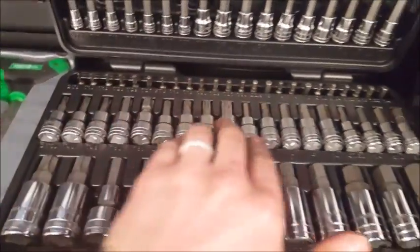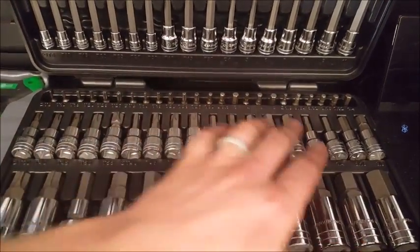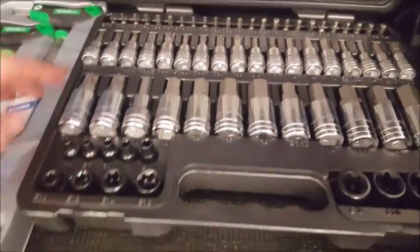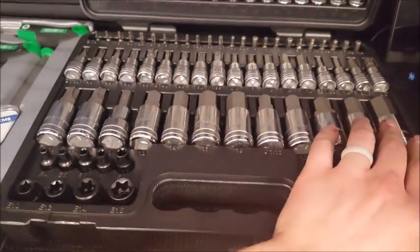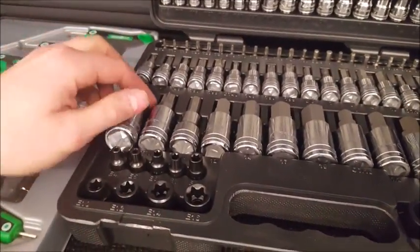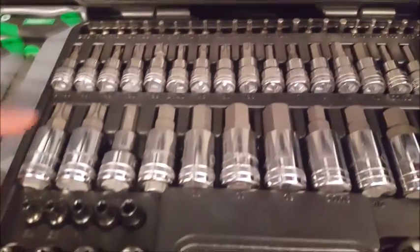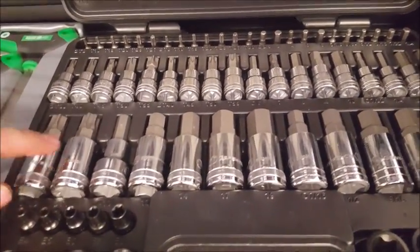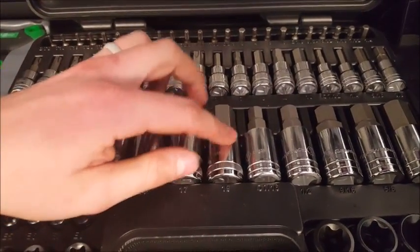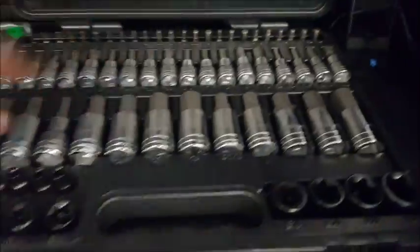And then you got your 3/8 drive here, and it's all tamper-proof and non-tamper-proof, both Torx and hex. Same thing with all of these that are 1/2 inch drive. You have your non-tamper-proof and your tamper-proof. Those go all the way up to T60 in the Torx, and for the hex you got 19 3/4. So you get some pretty decent sizes.